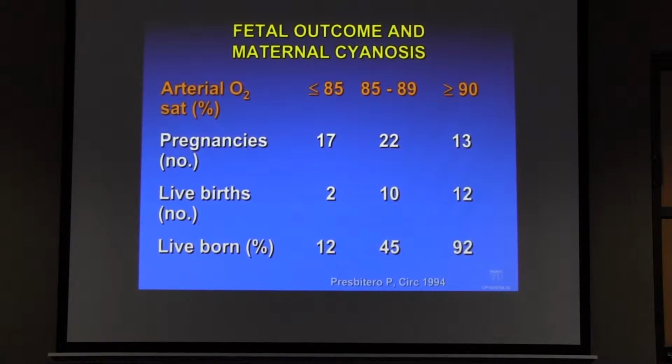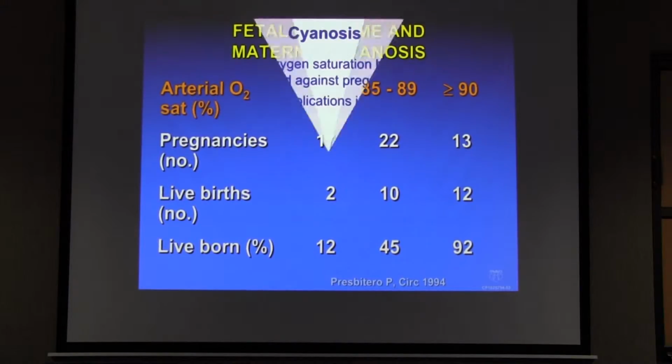As our honorable chairperson mentioned earlier, whenever the saturation is less than 85, you can see that live births are very few. When the saturation is more than 90, the live birth rate is much better. So the cutoff is the saturation. If the saturation is less than 85, risk to the fetus is very high. If it is between 85 and 90, it is medium, but more than 90, it is much safer for the fetus.